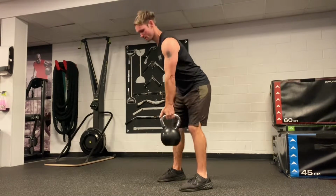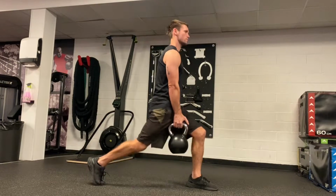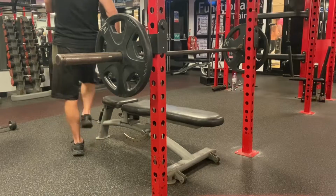I'll just be covering upper body today, but if you do want me to have a look at the legs and core, then let me know in the comments down below. But for now, it's pulling and pressing.